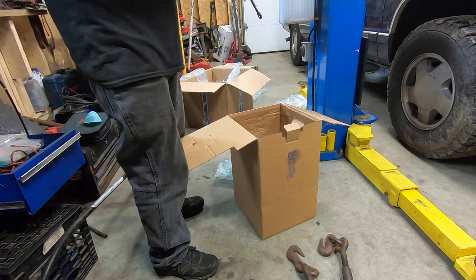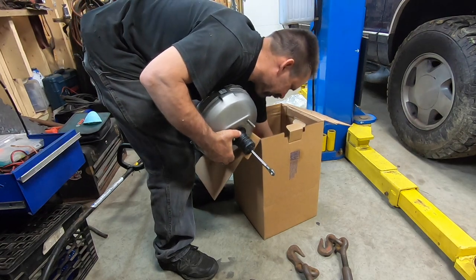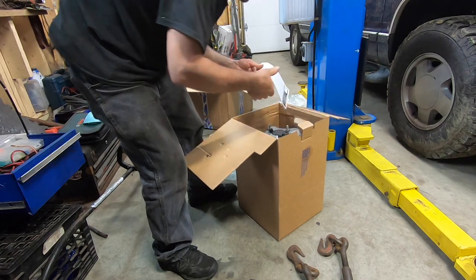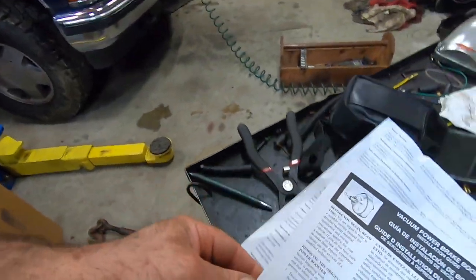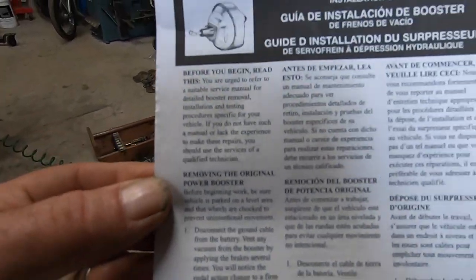Gooey with cosmoline too. Oh, we got all kinds of stuff in here. What is it? Is this directions? How do you put it in? Disconnect the ground cable from the battery. Yeah, no, I won't be doing that. But I recommend you do that for whatever reason.